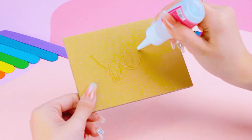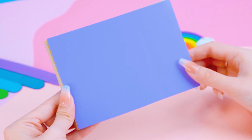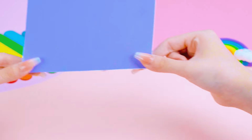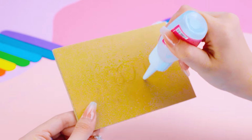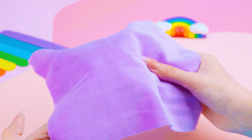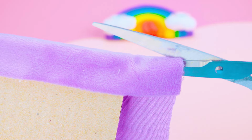Always necessary for rest and relaxation, the bedroom. Purple is the best color in this holiday. The mattress will be so soft with lots of cotton inside. Covering with the purple cloth. We need to cut off the excess.